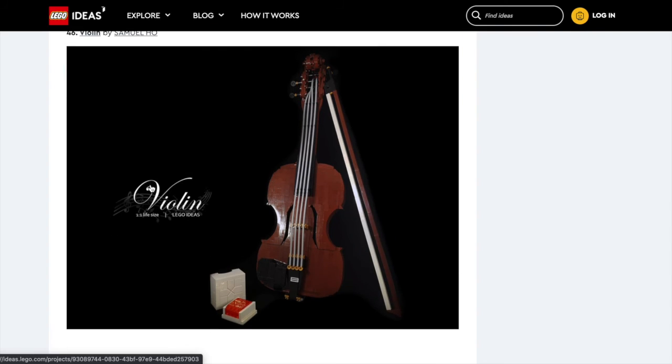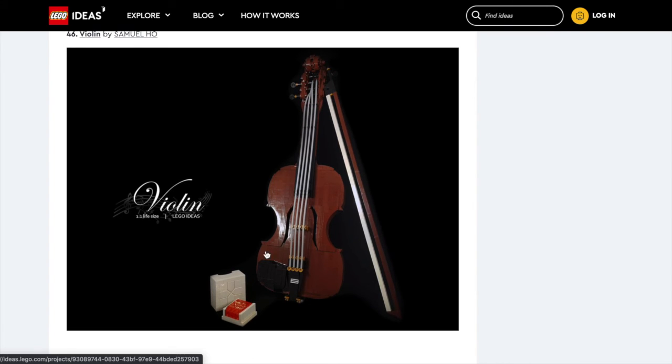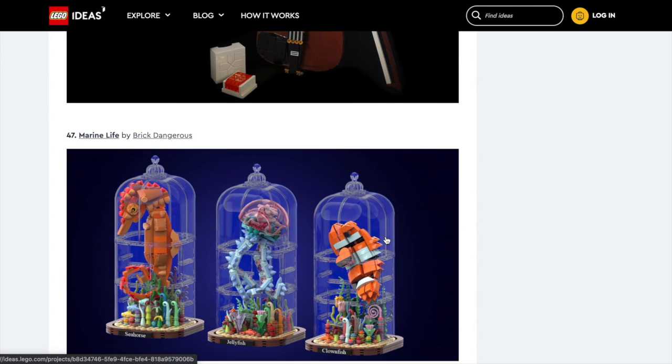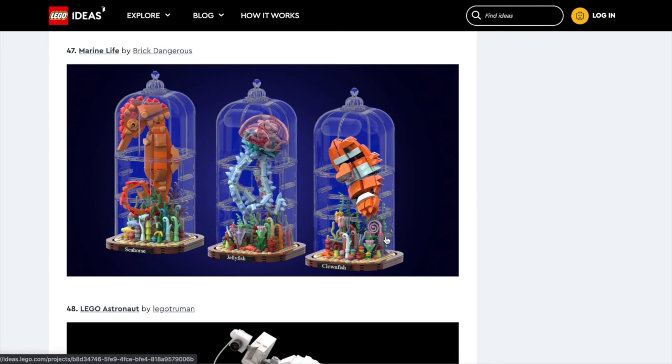Violin by Samuel Ho. Now, Lego just put out the piano, and this is just really similar to that. So I don't think it's going to happen, but it's got some really cool stuff like the bow and the way this is done, and also I think it's to clean the bow. I don't know. Next up, Marine Life by Brick Dangerous. I think this is a really cool build. It's definitely really unique, and I would really love to see this.